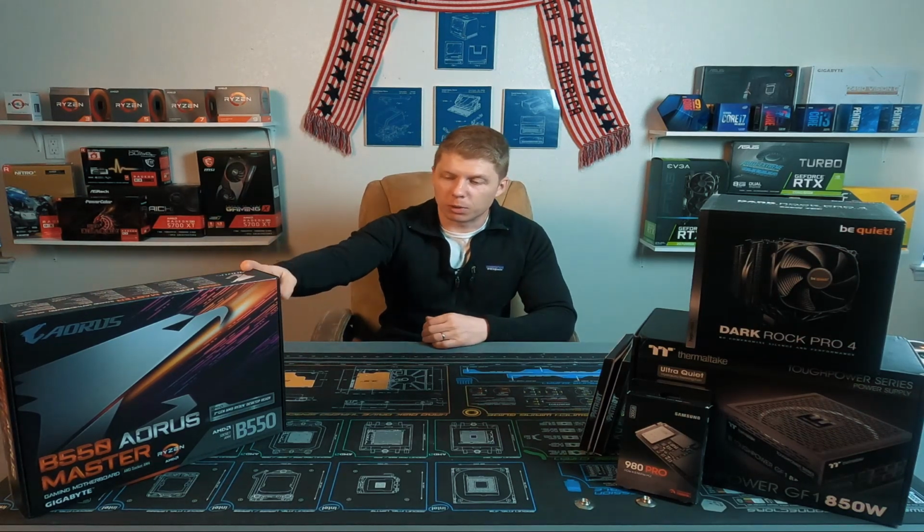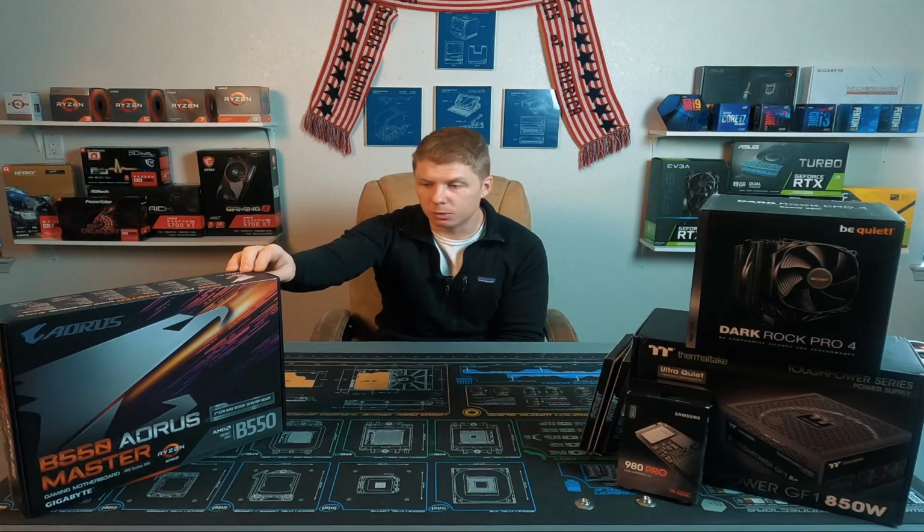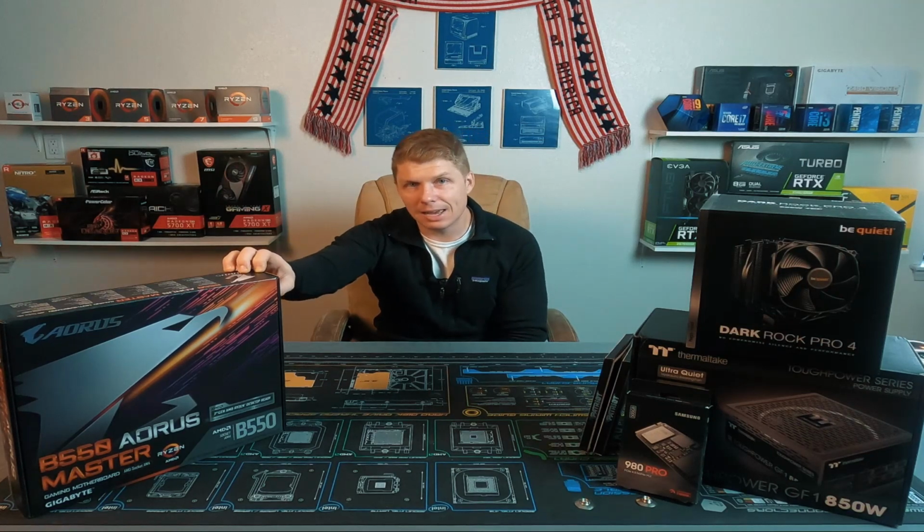If you're running multiple M.2s in this motherboard, it will be borrowing PCIe lanes from the GPU or from the CPU. So your GPU in that respect will only be running in a by 8 configuration. So you won't get the full 16 lanes to your GPU. So that's the trade-off.